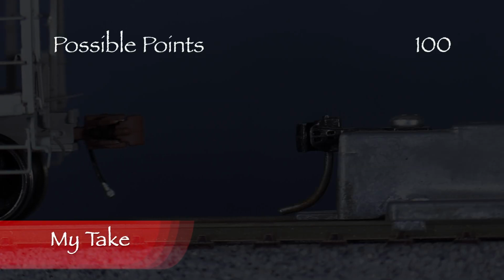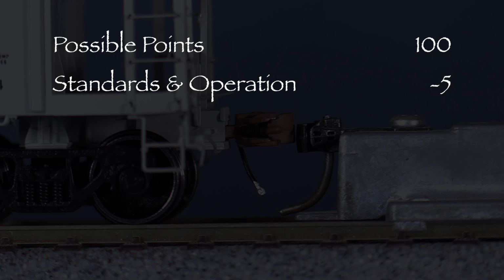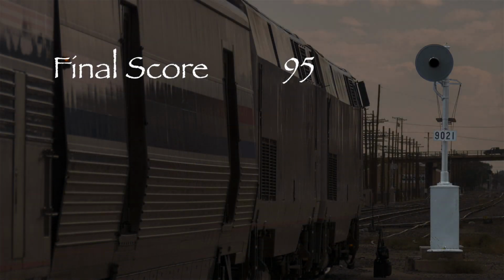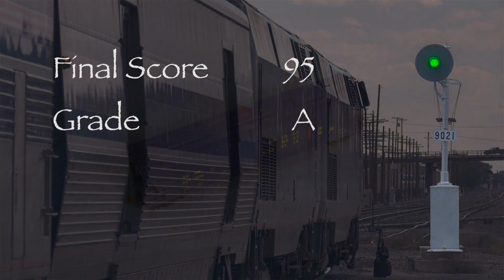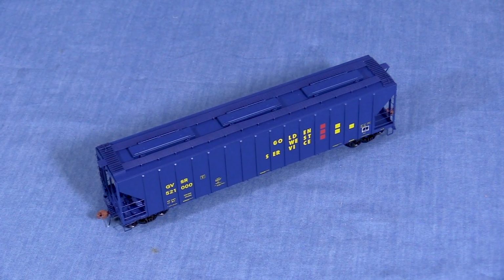Let's see what we've got. The car had 1 high coupler, so I took 5 points in the standards and operation category. That leaves us with a total of 95 out of 100 possible points, which would be an A on a report card. This is an outstanding model and it deserves a green signal. Incidentally, the Golden West car would get exactly the same score, as it also had 1 coupler at the wrong height.